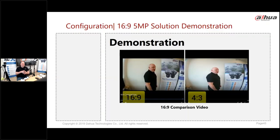Okay, so 16 by 9, 5 megapixel cameras, bullet, turret, no one else has it, guys. It's a Dahua technology first, and of course, in this case here, pioneer of analog solutions.